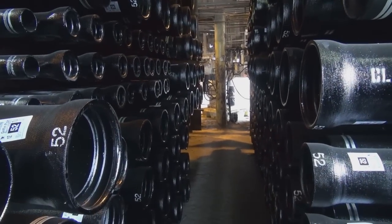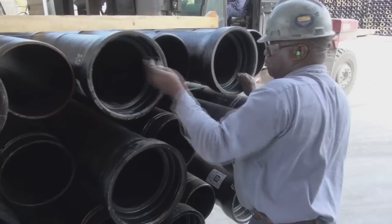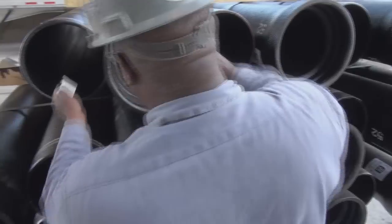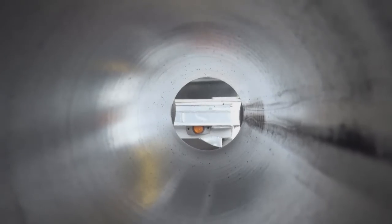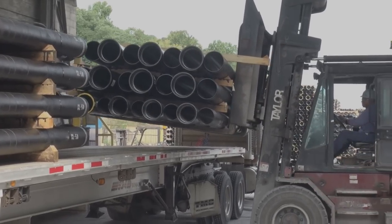However, just before loading a truck for shipment, finished pipe has one more stage of quality control. A final visual inspection and a reverse piece of duct tape is used to determine that the seal coat is properly set. Pipe is then loaded up to be sent to job sites across the country.